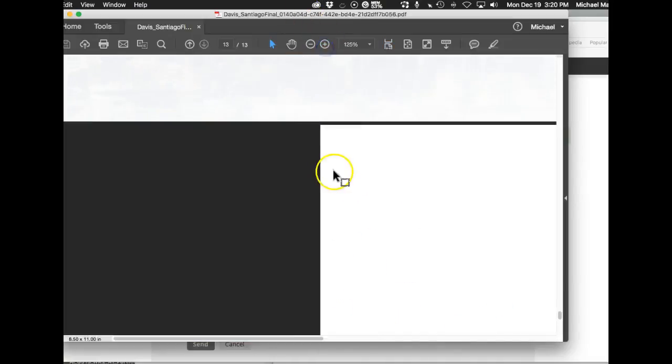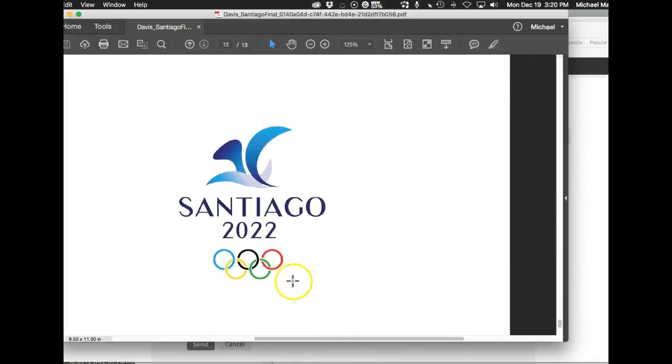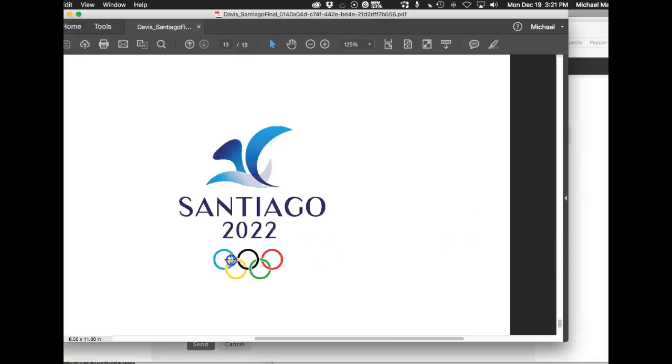A couple of issues I just want to mention with the logo itself, okay? Right now, the rings are competing very heavily with the mark. The reason I'm drawing this square is because they're roughly the same size, so there's no real hierarchy there. I think the rings are too big. I think the rings should be much, much smaller.